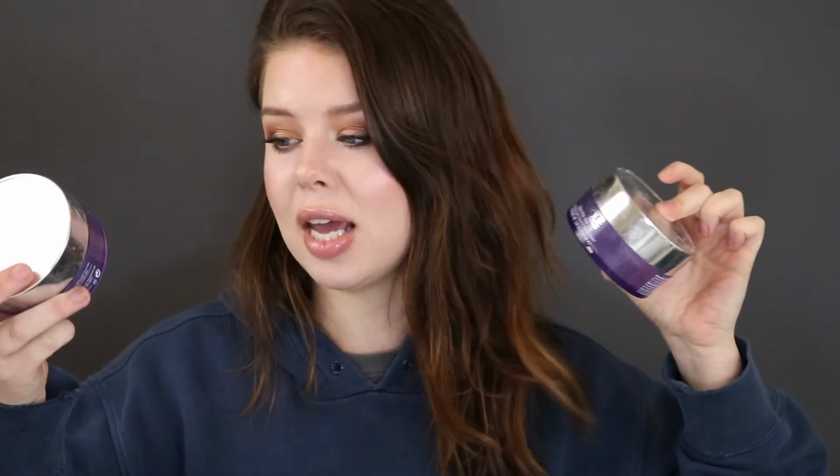Love it. Probably gonna repurchase this for a long time coming. And that is actually all of the hair care, so I'm gonna move into the largest section, which is my skincare. So I'm gonna start out with 2 items that I've mentioned in previous empties and I've mentioned in tons and tons of favorites, and that is the Clinique Take the Day Off Balm.